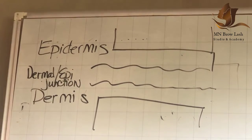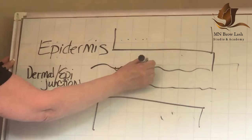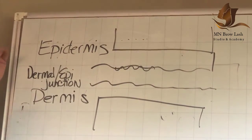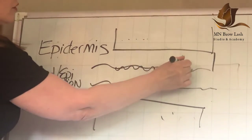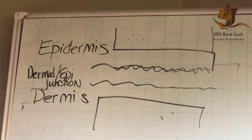Here is what's called the dermal epidermal junction, and that is connected to both the epidermis and to the dermis. If we can implant right in here, now this is microblading I'm discussing. The dermis does not change over.